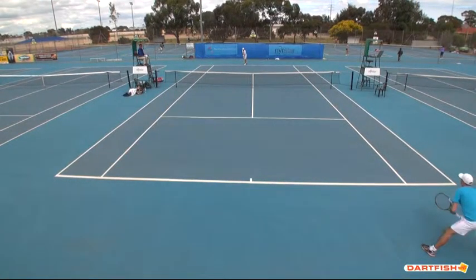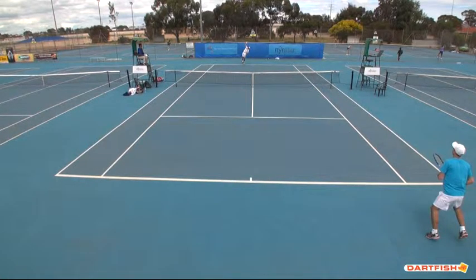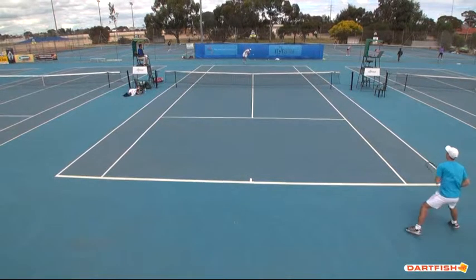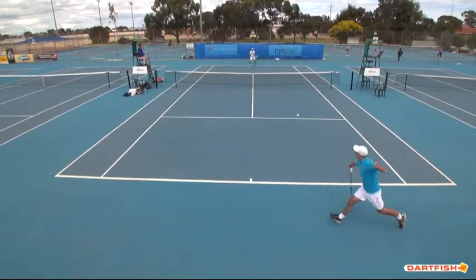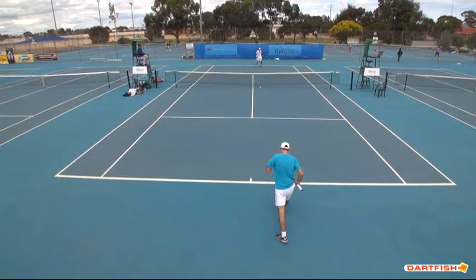To the tee side, we're trying to hit the tee and then look for the forehand. Pat tries to do it here. He hits the tee, and that's the one where he gets a free point, which is always nice.